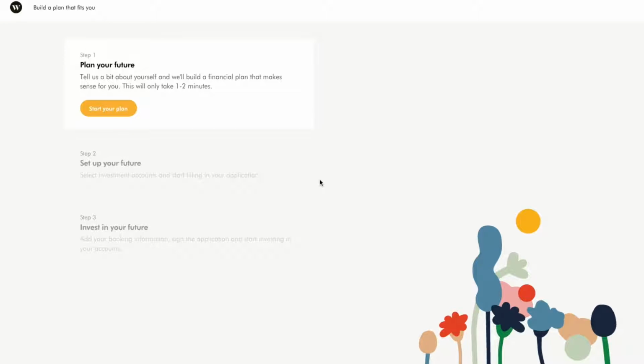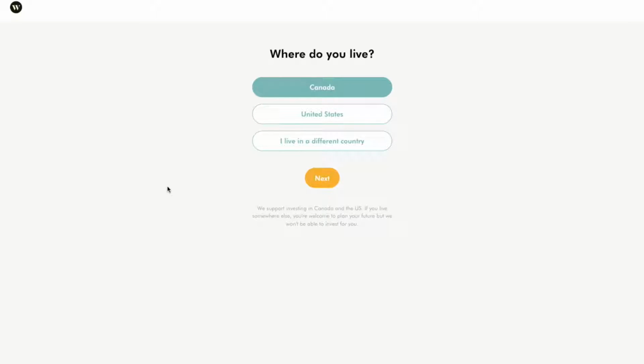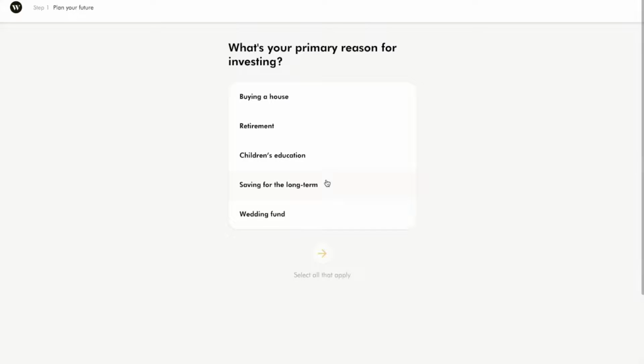So the first thing you're going to need to do when you sign into Wealthsimple is tell them a little bit about yourself and start planning for your future. So what we're going to do is click on Start Your Plan, and this is just going to walk you through a few different questions. The first thing they're going to ask you is, where do you live? So we're in Canada, we're just going to answer that. Then we're going to click Next.